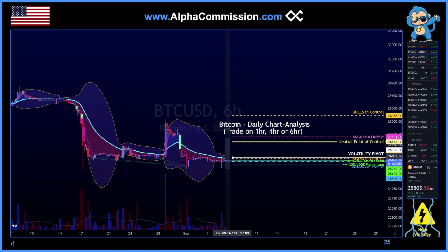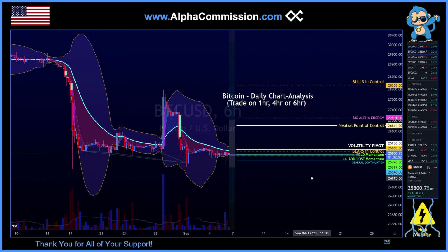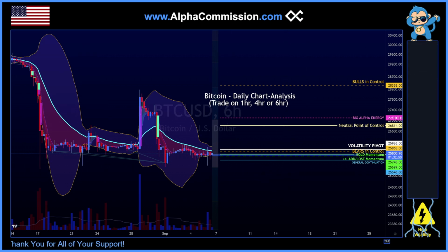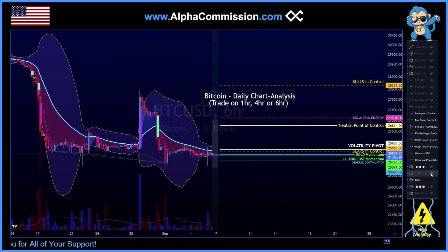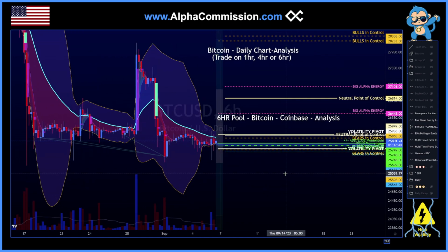You're going to be wanting to be highly aware of where those volatility pivots are, aka the number that you need to be above to have a bias to the upside, or if you're below it, a bias to the downside. And again, on the 6-hour, we do have it in our favor, but on the daily, right? So the 6-hour is down here and the daily's up here, it's overhead.